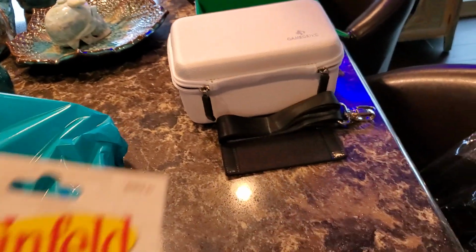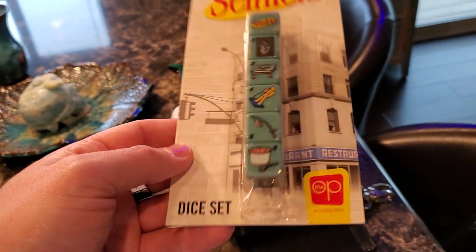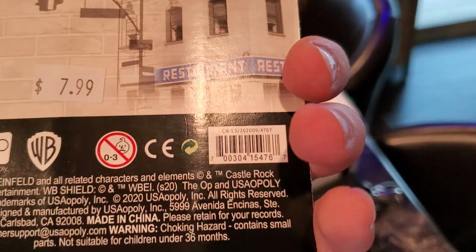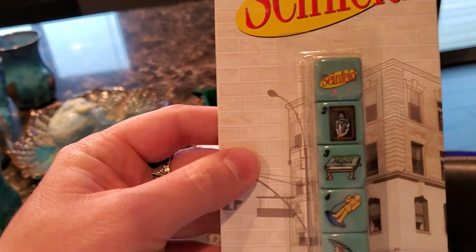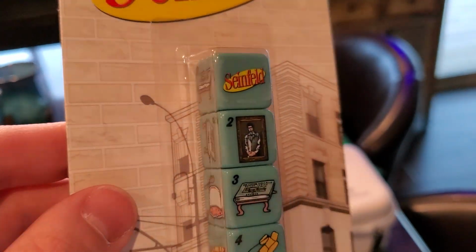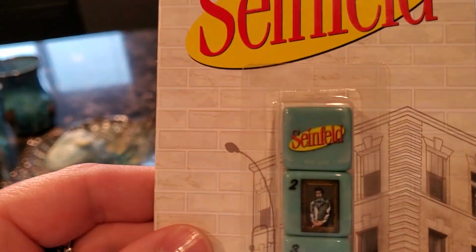We have these, which are absolutely hilarious. I love dice. I love Seinfeld. Who even makes this? I didn't even look. The OP accessories. I have no clue. It's Warner Brothers licensed. But I was like, are you kidding me? Seinfeld dice. So you have the Seinfeld logo. I assume they're all the same. So all six sides are going to be showing here, it looks like.